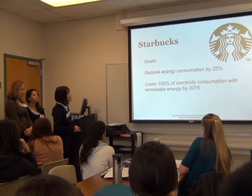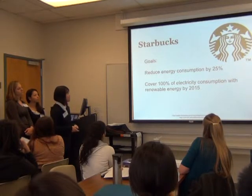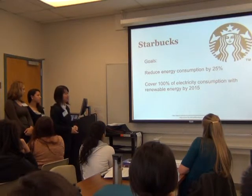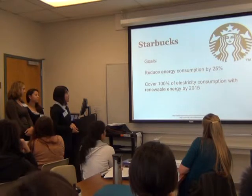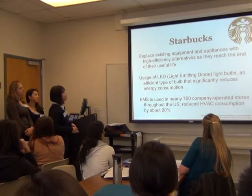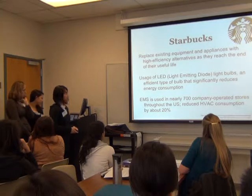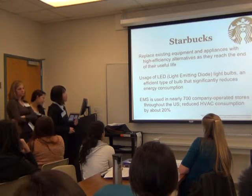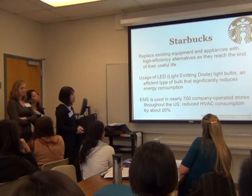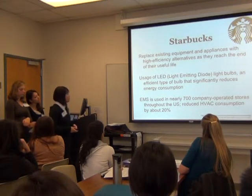The second example I'm going to talk about is Starbucks, and Starbucks actually set 2 goals for themselves. One is to reduce energy consumption by 25% and to also cover 100% of energy consumption with renewable energy by the year 2015. What they're doing to reach those goals is planning to replace existing equipment and appliances with more energy efficient alternatives as they reach their useful life, and also incorporate the usage of LED, light emitting diode, light bulbs, which is an efficient type of light bulb that significantly reduces energy consumption.